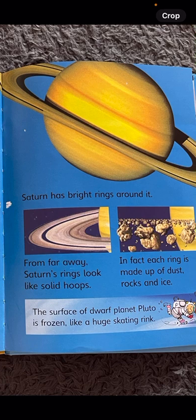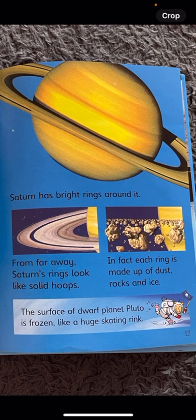Saturn has bright rings around it. From far away, Saturn's rings look like solid hoops. In fact, each ring is made out of dust, rocks, and ice. The surface of dwarf planet Pluto is frozen like a huge skating rink.